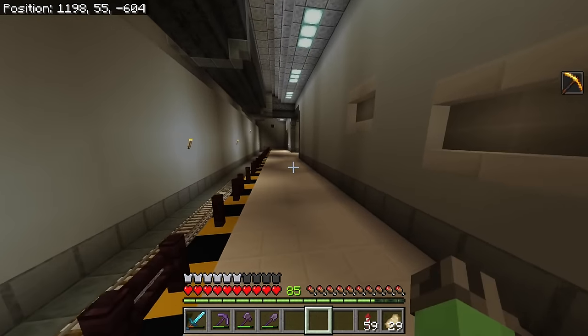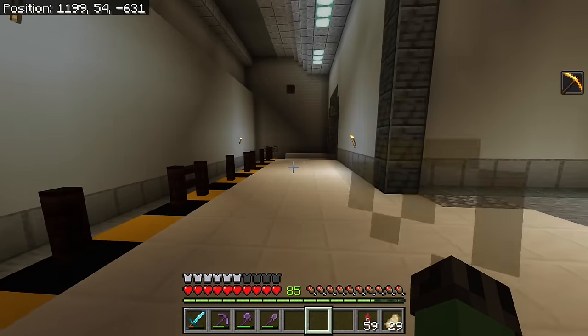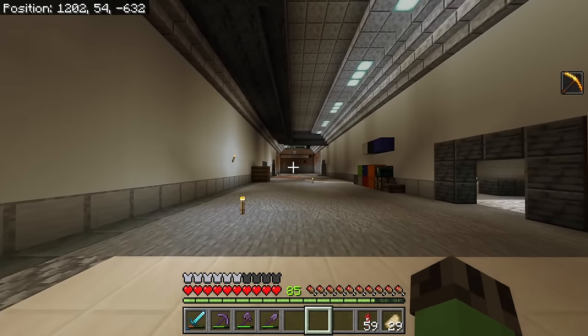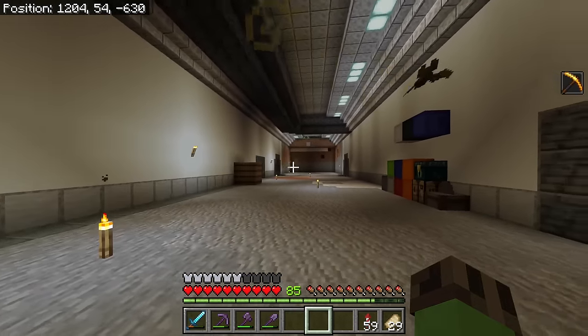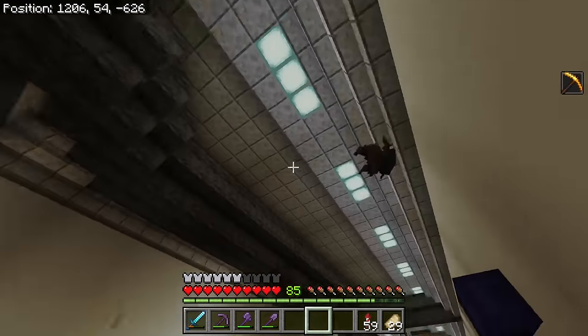We're not wasting any time. We're getting straight to work. I finally decided what this floor of the lab is going to be. It is going to be all about production. So this hallway won't be that long, because last episode I showed we're breaking out to the surface there. So this is going to be a hallway with a few rooms, specifically around production.